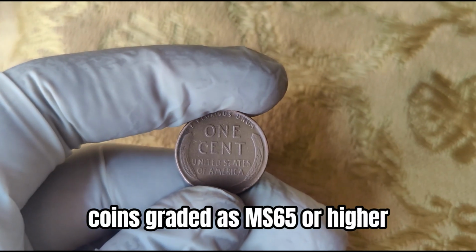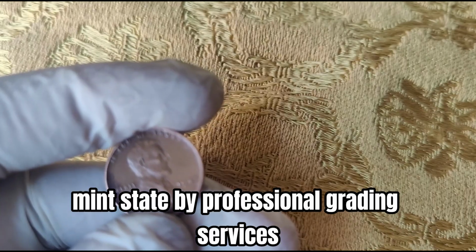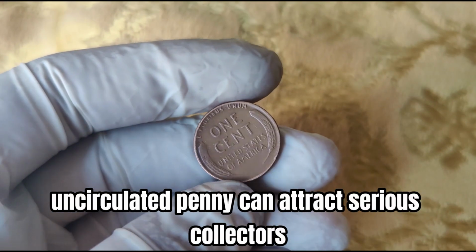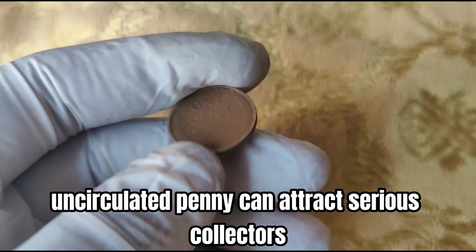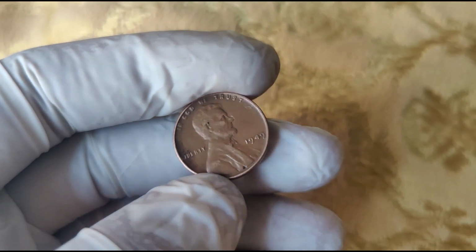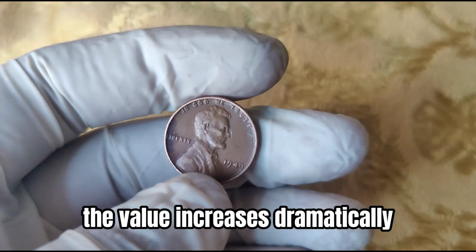Coins graded as MS-65 or higher, mint state, by professional grading services are exceptionally rare. A pristine, uncirculated penny can attract serious collectors. The story behind a coin adds to its allure. If it's part of a famous collection, the value increases dramatically.